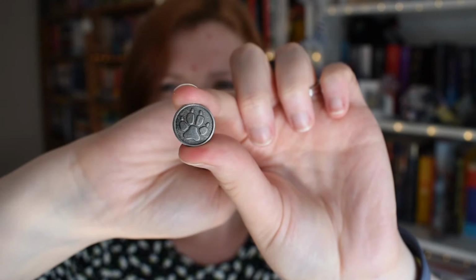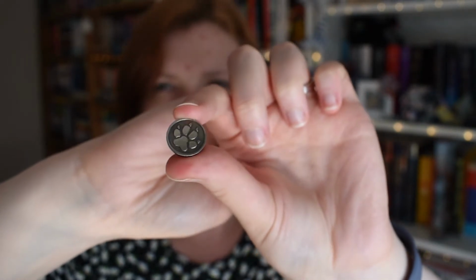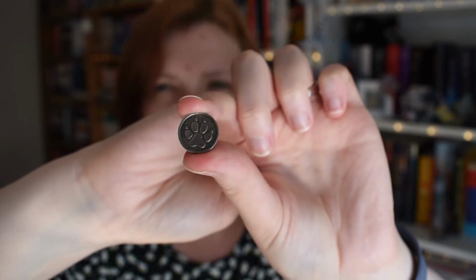The first of that is quite an old pin actually. I got this when I worked in Wilmslow. It is a little wolf paw print. I believe this was to go along with Michelle Paver's Wolf Brothers series, which I absolutely loved growing up, absolutely adored, and I just generally love this little paw print. I think it's adorable, so I've kept hold of it all these years.